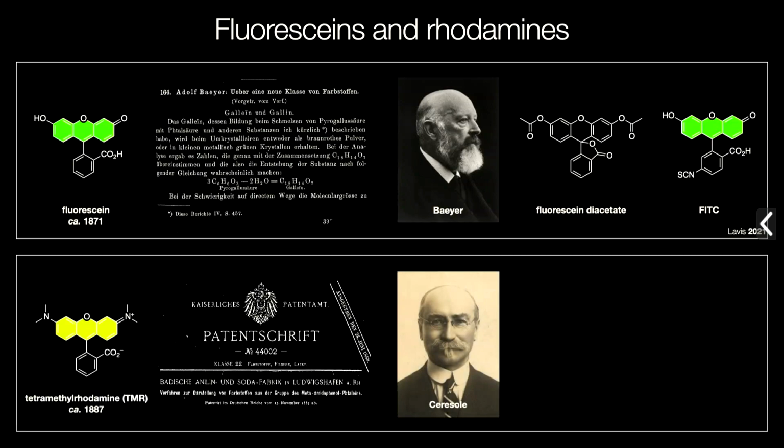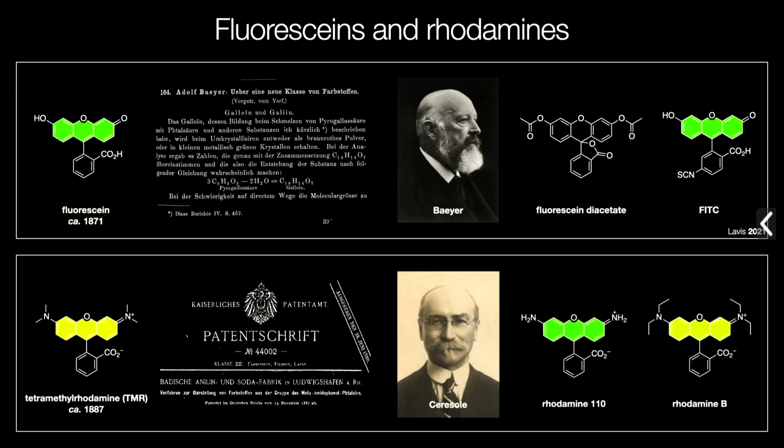who was working at BASF. And again, some of the dyes that we still use today, like tetramethylrhodamine, rhodamine 110, and rhodamine B, were all described in this early patent.